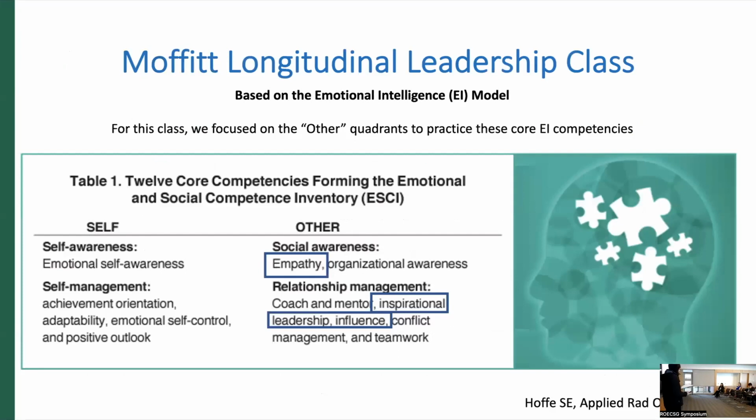So at our center, radiation oncology medical and physics residents. Yeah, no, you can see the nice graphic.